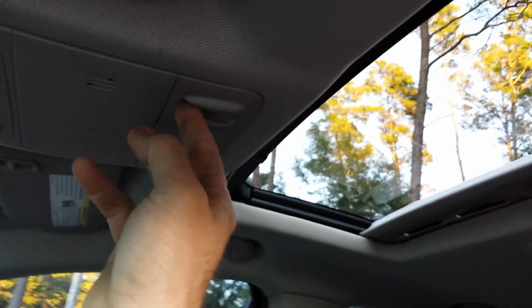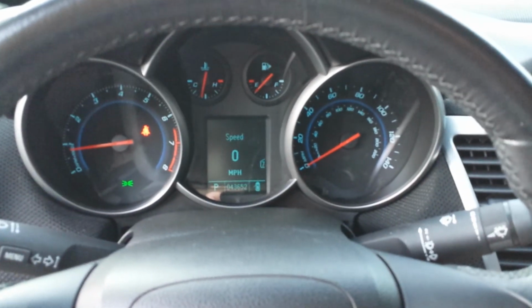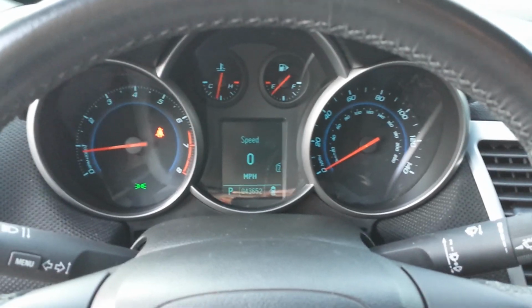I usually don't like to buy cars without the sunroof option because I'm a huge fan. Power sunroof. Super cool. Yeah, this is a good one. If I were going to buy a Cruze for myself, this is the exact car I would buy. And I'm not just making that up. I love the color. I love the options. Cool car. Let's take a look at the trunk.